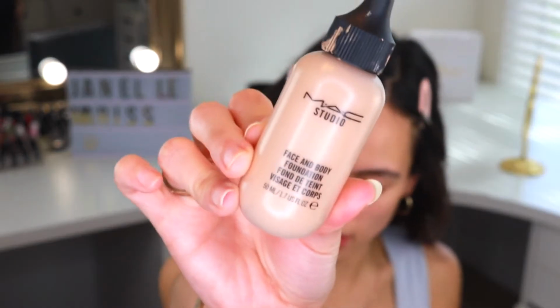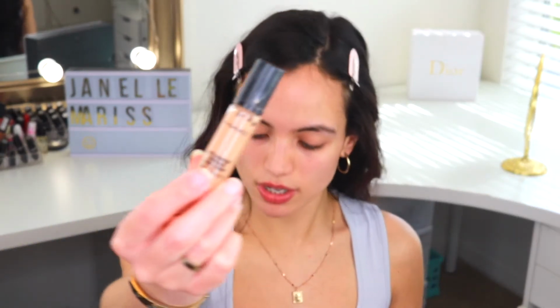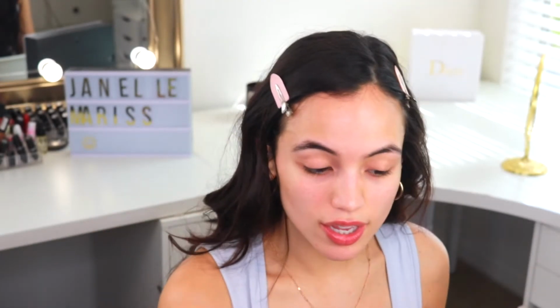But for foundation today, I'll be using my MAC Face and Body Foundation. I have been obsessed with this. Today I'm going to be using the color C4. And I learned from one of my coworkers, he loves mixing this with the MAC Pro Longwear Concealer. So on days when I want a little bit extra coverage, I'll add some of my Pro Longwear Concealer with it. It is the most beautiful combo ever. It lasts a long time. It doesn't look cakey on the skin.